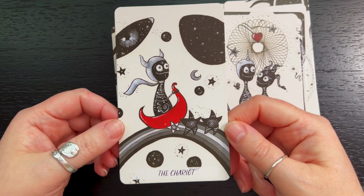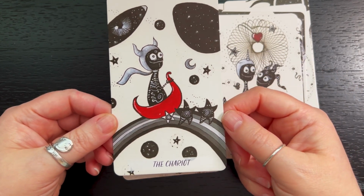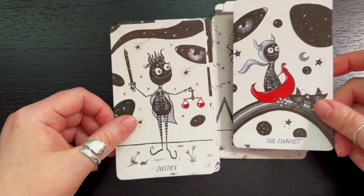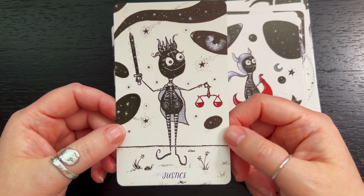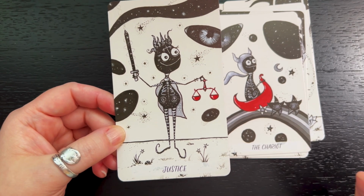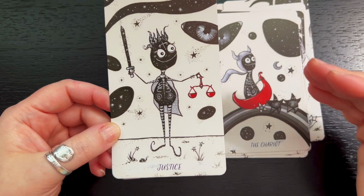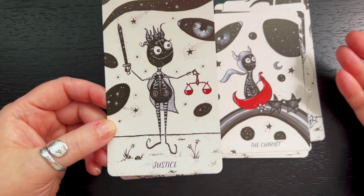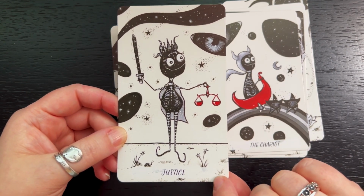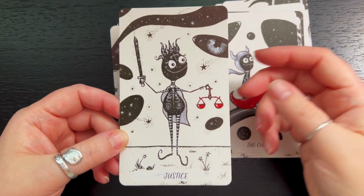Here's our Chariot. Love how he's going over this rainbow. Our Justice card. Now, you'll notice that in this deck, the majors are not numbered. So you can put your Justice and your Strength card in either the 8th position or the 11th position. The artist chose to put it in the 8th position for Justice, but you can do whatever you want. That's the beauty of cards not being numbered.